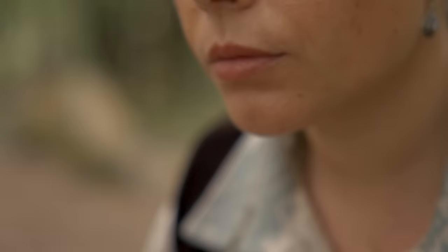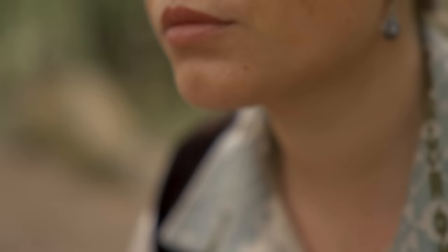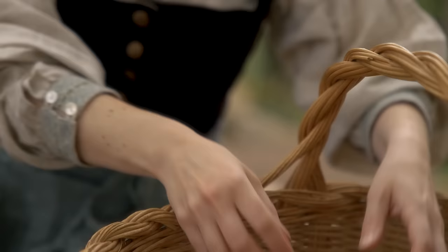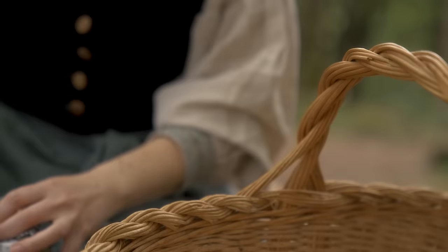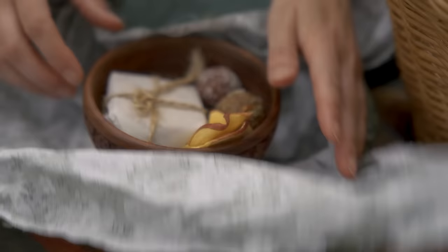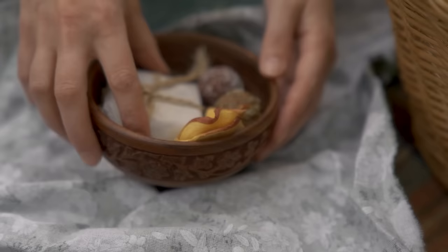Speaking of food, what about the sense of taste? Of course, there are plenty of edible plants in a forest, but I chose laziness and brought a few treats with me. Cake and dried fruits. Let's go for a couple of cake slices.